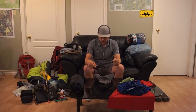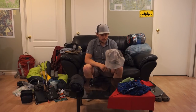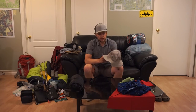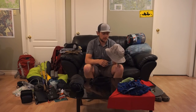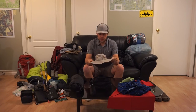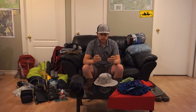Next, I'll be going into my sun hat. It's the Outdoor Research sun hat. I love this hat, wear it all the time. And yeah, it went with me on the CT and the JMT. And love it. Definitely coming with me this year again. Saves my ears and my nose.